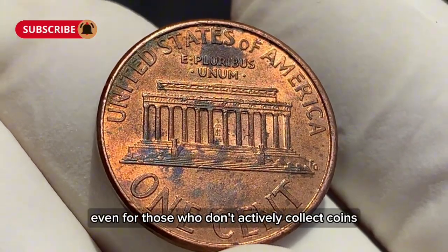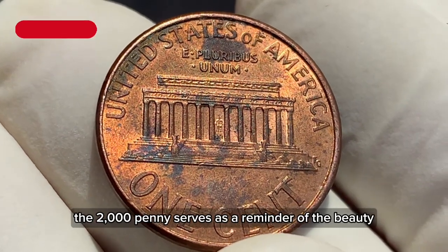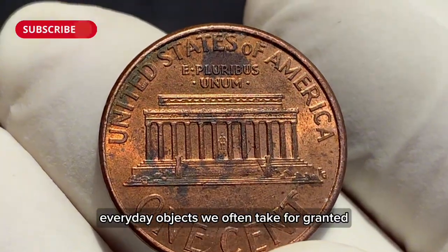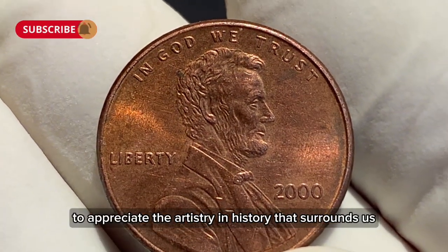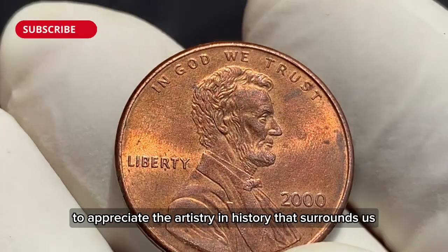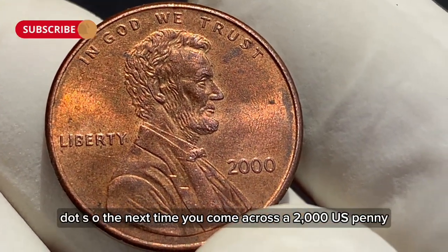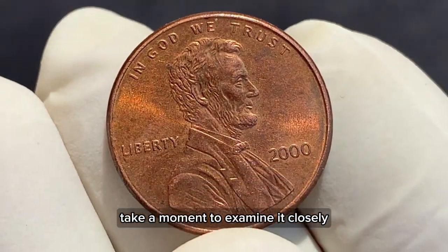Even for those who don't actively collect coins, the 2000 penny serves as a reminder of the beauty and significance of the small, everyday objects we often take for granted. It invites us to look closer, to appreciate the artistry and history that surrounds us, and to find value in the unexpected. So, the next time you come across a 2000 US penny, take a moment to examine it closely.